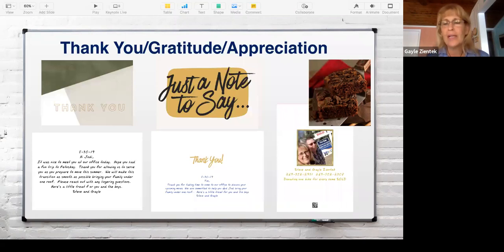So after our meeting at the office, I sent a thank you note to Jody. It's nice to meet you at our office. Hope you had a fun trip to Petoskey. That's where they're going. Thank you for allowing us to serve you as you prepare to move this summer. We will make this transition as smooth as possible, bringing your family under one roof. Please reach out with any lingering questions. Here's a little treat for you and the boys. So I sent them each a 4-pack of brownies with their card.